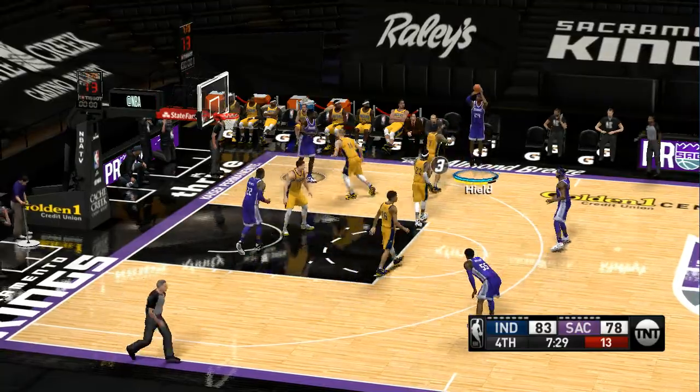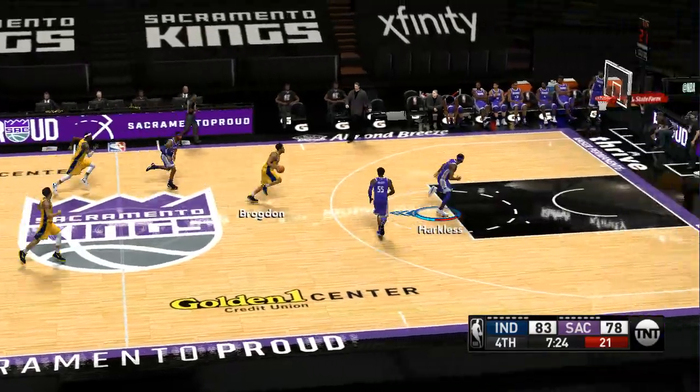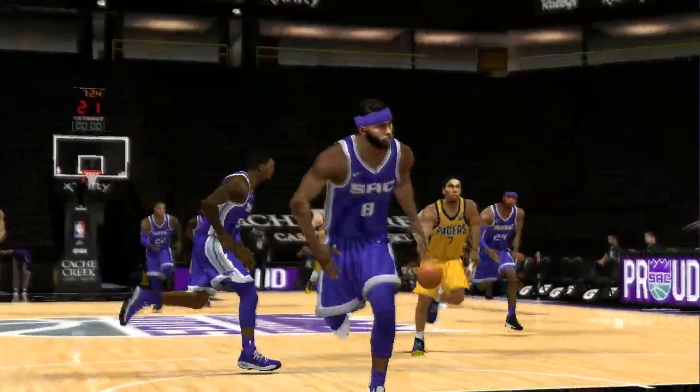It's Hill on the wing. Three-pointer. Shot is off. He's not exactly striping them from deep. He had 1 3-ball in the first half. Still bageled in the second.